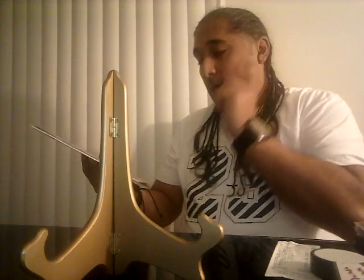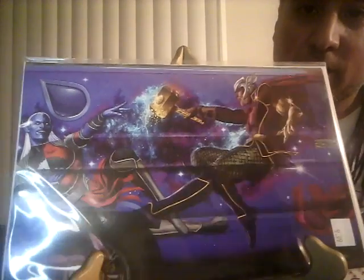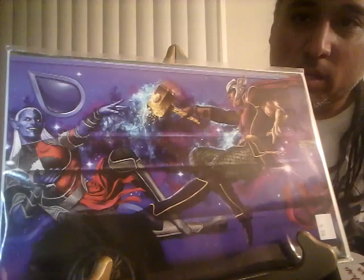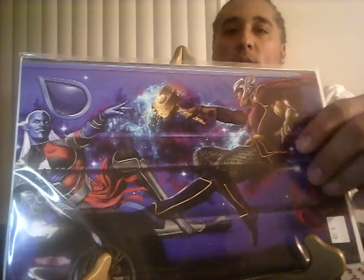And then, of course, this is the other variant that I wanted that they didn't have anywhere else, and I was able to get it. But I had to pay $9.99 for this one. It was the Greg Horn War of the Realms cover, and I love this cover. It's based off the Michelangelo, after Michelangelo. So yeah, loving it. Very happy. Greg Horn is one of my favorite artists ever. So very happy to get that.